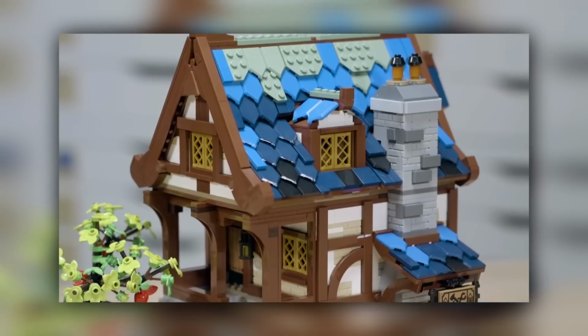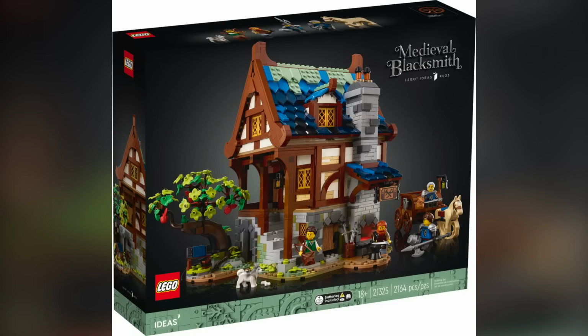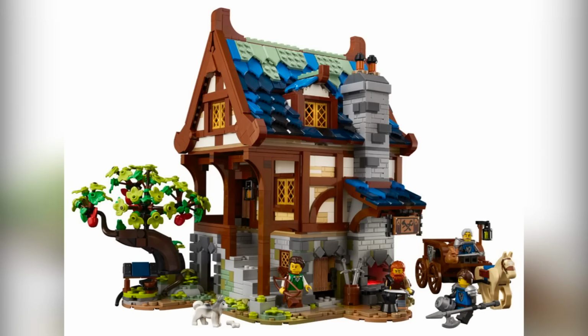This week, the medieval Blacksmith was officially announced. There's a few reviews out. The designer video is out as well, and so far it looks pretty cool. People are talking about whether or not the model needs moss on the top of the roof or not.